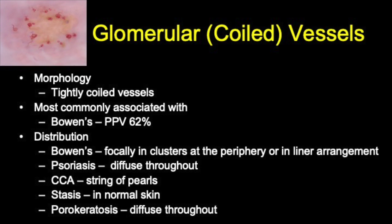So yes, psoriasis can do it. Yes, clear cell acanthoma. Yes, in stasis changes on the legs. But in context, they're not in your differential diagnosis for these lesions. So in context, tightly coiled vessels are a strong predictor of squamous cell carcinoma. This is your classic glomerular vessel. This is keratin, okay? So you can't see anything underneath here, and if that was the only thing we had, I wouldn't know what it is because I can't see below the keratin.